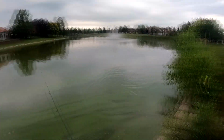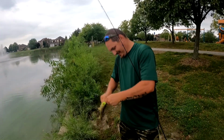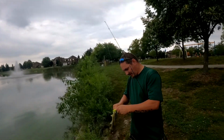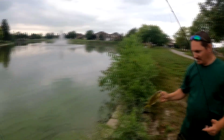Oh, rock bass. Hey, I didn't even know Rocky was in here. We were calling for a Rocky today. Look at that. That's a nice one, bro. Yeah. That's all red eye and everything.